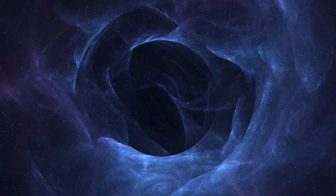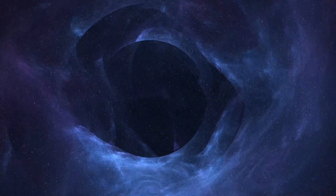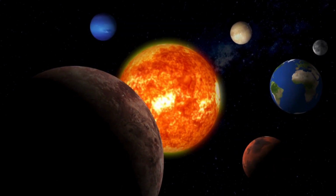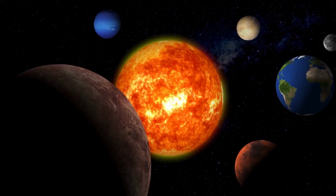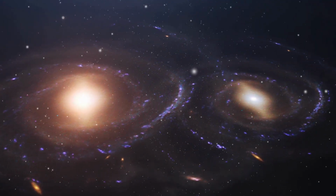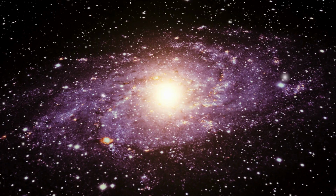Euclid is not an ordinary space telescope. It was never designed to focus on a single nebula or zoom in on one spectacular galaxy. Its mission is far more ambitious and far more unsettling. Launched by the European Space Agency in July 2023 and positioned approximately 1.5 million kilometers from Earth at the second Lagrange point, L2, Euclid was built to map the universe on a scale humanity has never attempted before.